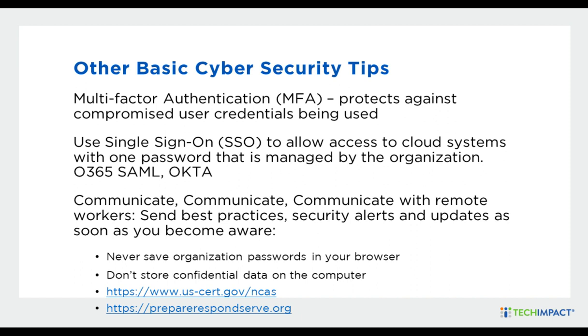So Office 365 does that natively. There's also another program that you can use called Okta, O-K-T-A, that you can set up and do that. So that's another nice security tip.